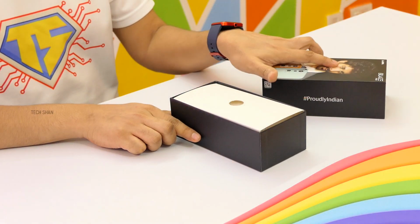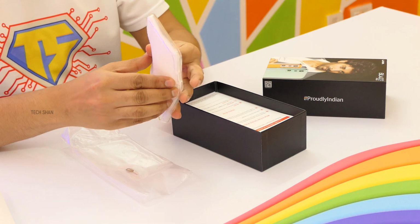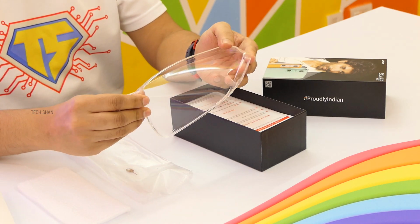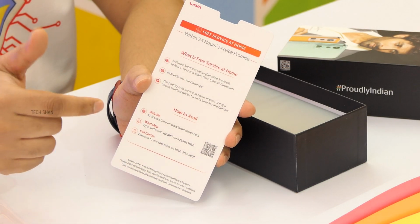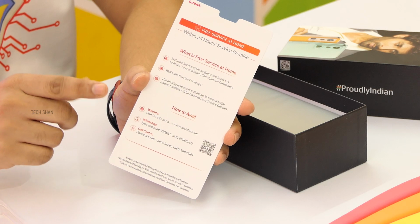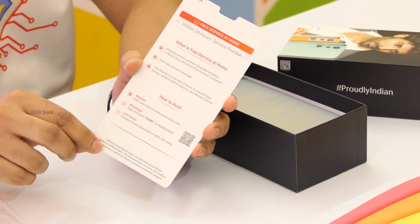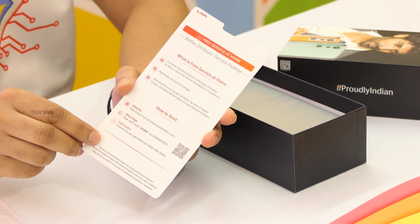Cut open the box, you get a SIM tray ejector pin, a soft TPU case, then you get a card that explains one of the primary highlights of this device. That is, Lava provides free in-home service. Yup, something new to bring eyeballs and compete in the market. Details on how to avail the in-home service is in the card.